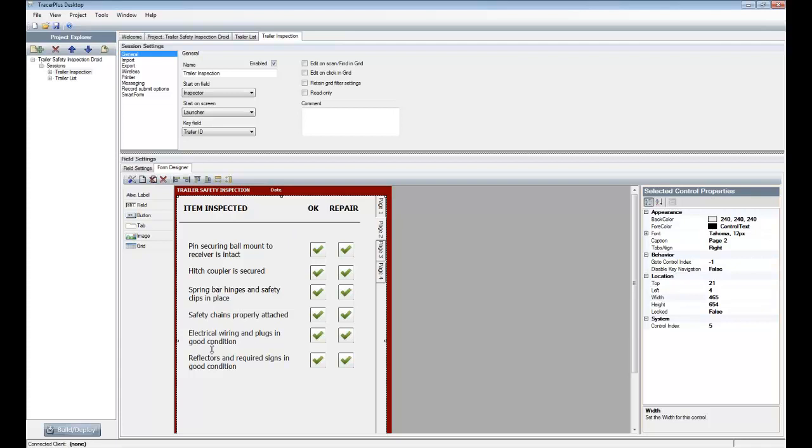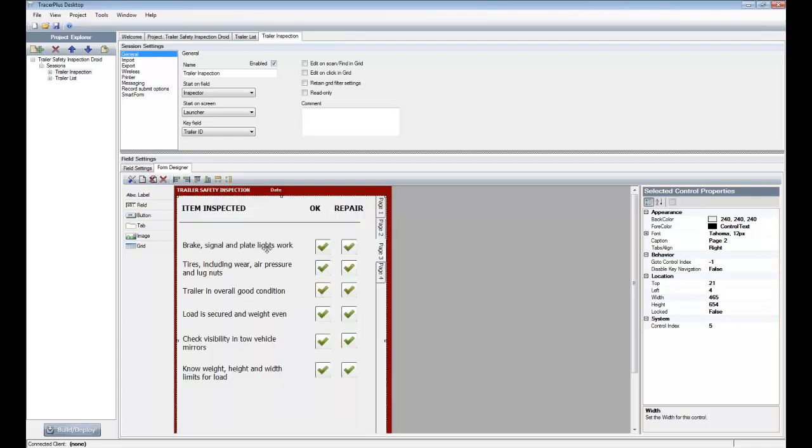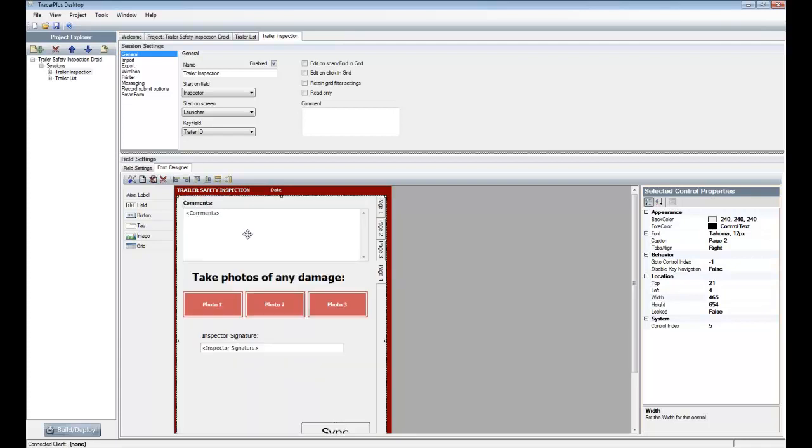So I have different items that are to be inspected with checkboxes as to whether or not they fail. The third page, I should say, is similar. And the last page allows you to fill out a text area, so you can enter a lot of information, a description of the inspection. You can also take a number of photos for this inspection. So if the trailer happens to be damaged in any way, you can take pictures of it. And then you can collect a signature at the end of this inspection and save that information to your database.